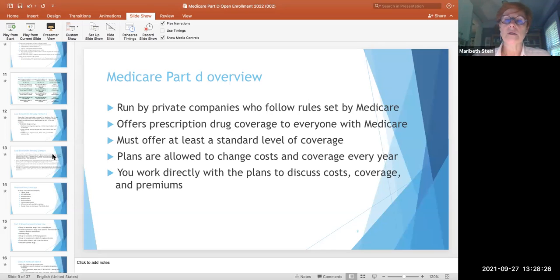So I know it sounds really weird, but if you're taking a lot of complex medication, it's worth it to look at all levels and not just the premium when you're evaluating these plans. It's very important to look at all three factors, meaning the premium, the deductible, and the cost of your medication. They all three have to work together. No one of the three stands alone. You can't have a three-legged stool with only two legs; it tips over.